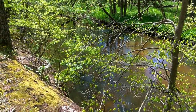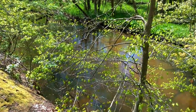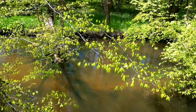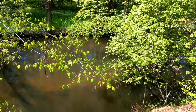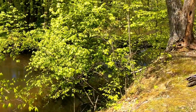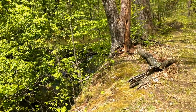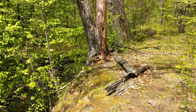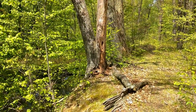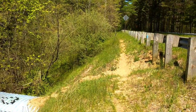Well, I guess this is the Rogue River. It looks like more of a river than a creek. And it looks like the trail's going to follow it for a ways. So, more picture spots ahead. Just came to the edge of a road.